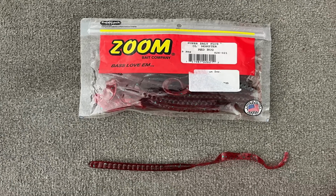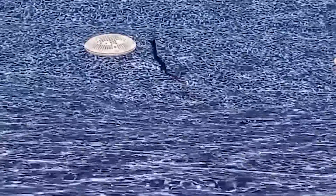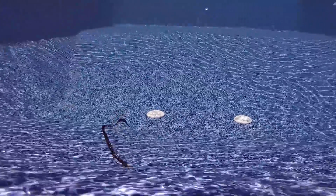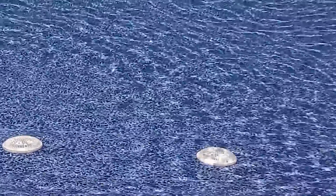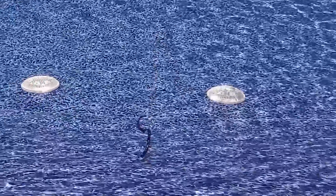So here is our Zumo Monster. We're going to be doing this test in the red bug color. Now after seeing this worm underwater, I can see why it is a favorite to a lot of people that like to throw the big worms. One thing that got me about watching the footage is how the tail has an action that's a little bit uncontrollable. I say uncontrollable as it doesn't do the same thing every time. Also with this worm, after watching the footage, it will lay flat pretty quick at times.